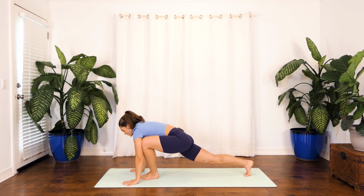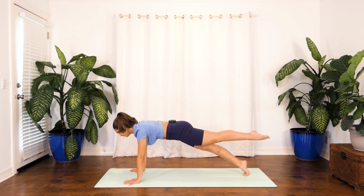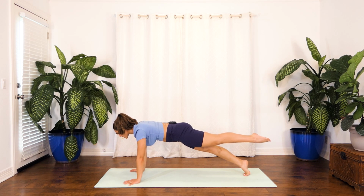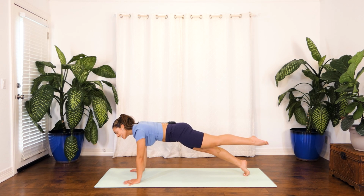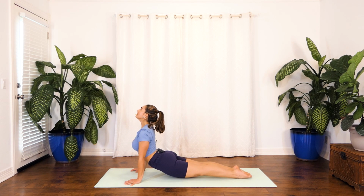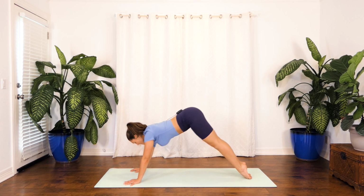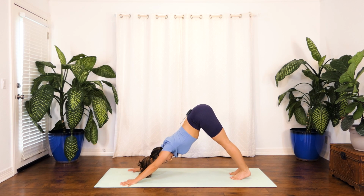Cartwheel hands to the mat. Coming into that three-legged plank, and we hold for 10, 9, 8. Plug in that belly button towards your spine. Push away from the mat for 4, 3, 2. Yes, you can. Chaturanga. Inhale into upward. Exhale to downward facing dog. Take a deep breath in right here. Deep breath out.